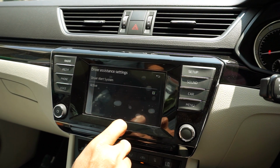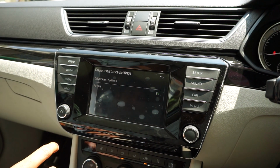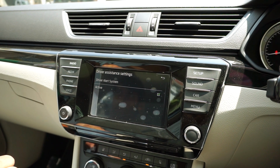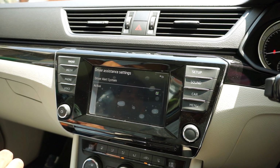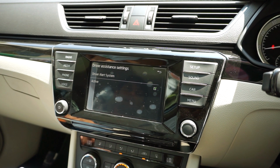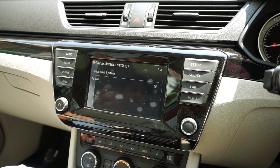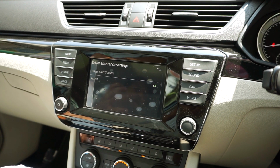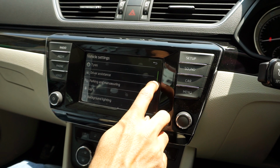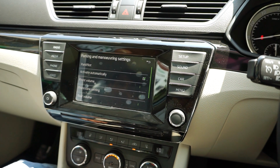Driver assistance is nothing but what happens if any new driver is driving the car. The car will start sensing the driving style of the driver. For example, after a certain speed, if the driver is feeling drowsy or anything like that, and there is any drastic change in the driving style, it will give you a beep or warning. It shows you 'time for a break' or anything like that. This is the future.